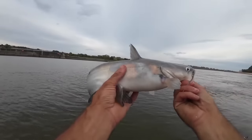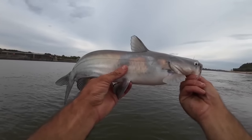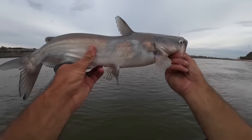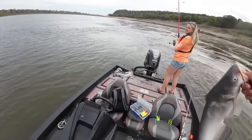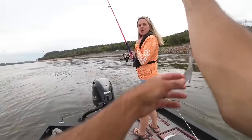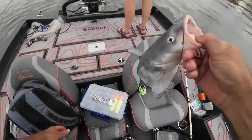Look at the mark on the side, right? That's from a catfish biting that thing. That's crazy. You see that? That's absolutely from a catfish just trying to munch him. That's where a catfish tried to bite him. I'm not sure if he was trying to eat him, but getting aggressive with him.